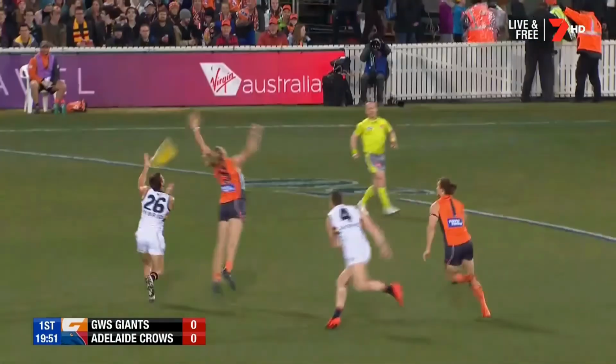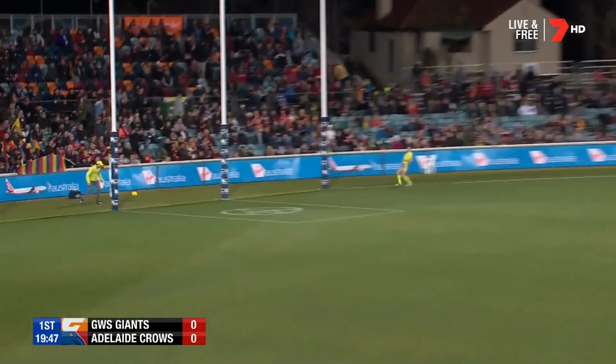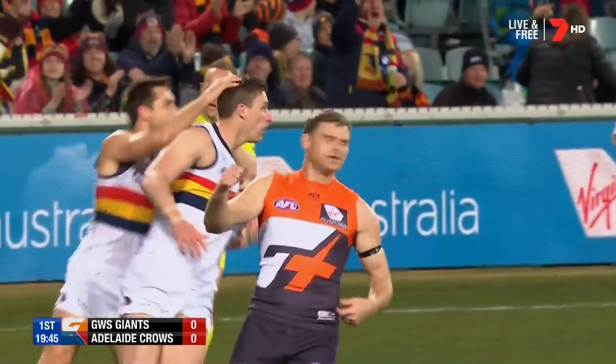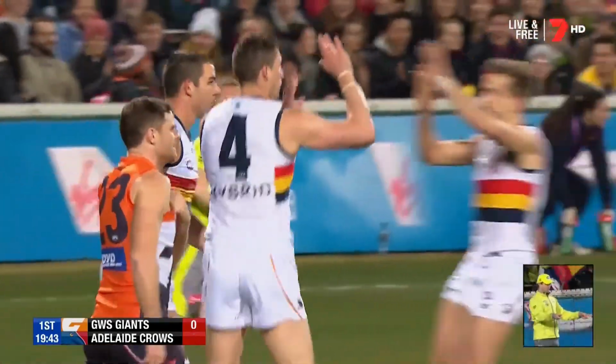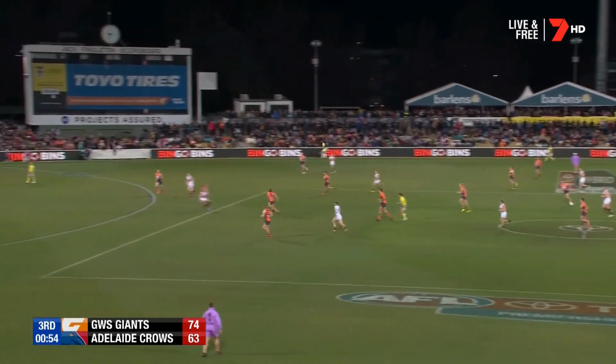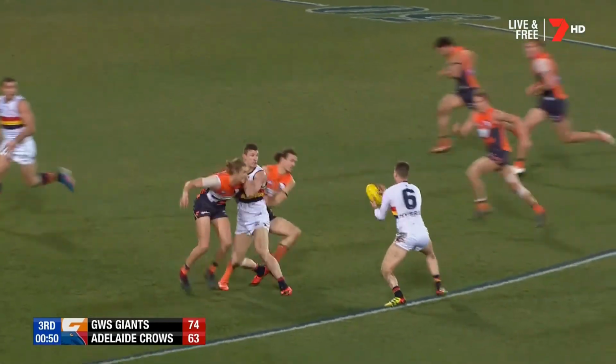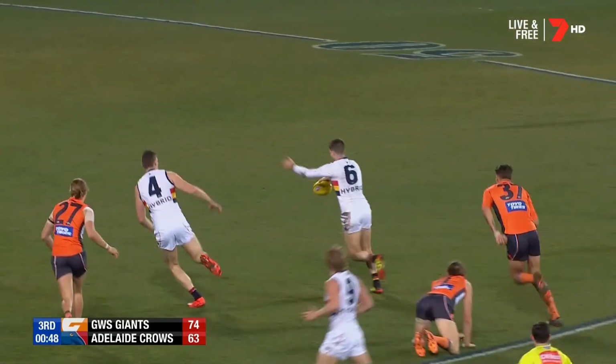Sloan, the first clearance. Inside 50 ball through Douglas's hands. Just bashed out of there by Jenkins. Ripping start for Adelaide. Gallucci, Walker gives a good lead up the middle. Edge keep underneath the footy. Through comes Josh Jenkins. Bryce Gibbs starting to get involved. Bounce back in his lap.